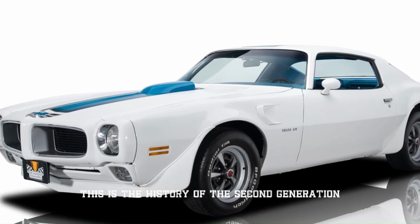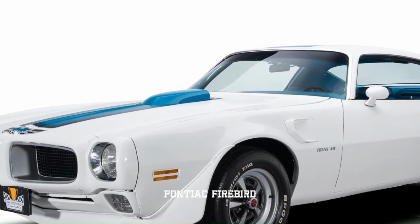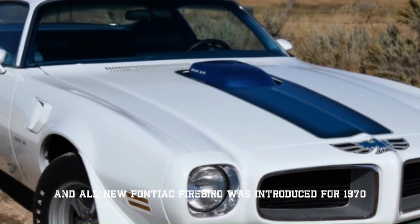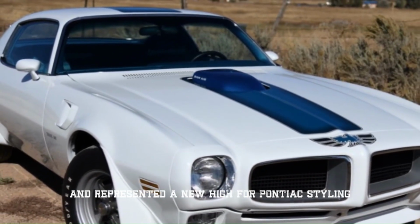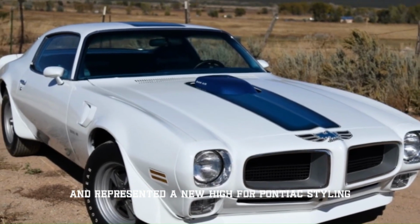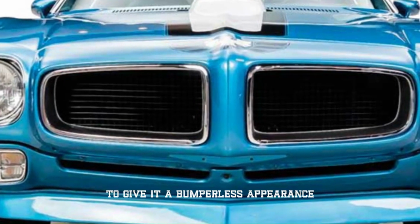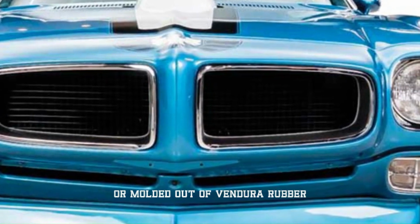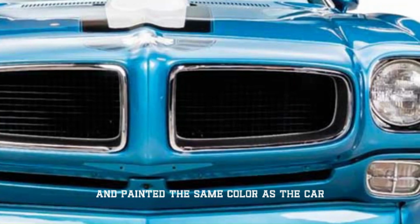This is the history of the second-generation Pontiac Firebird. An all-new Pontiac Firebird was introduced for 1970 and represented a new high for Pontiac styling. To give it a bumperless appearance, the front bumper and grille were molded out of Enduro rubber and painted the same color as the car.